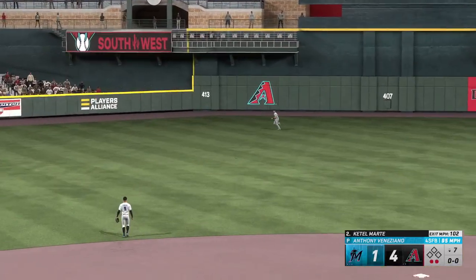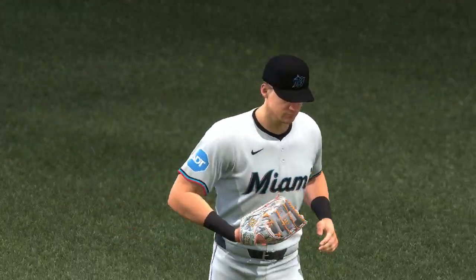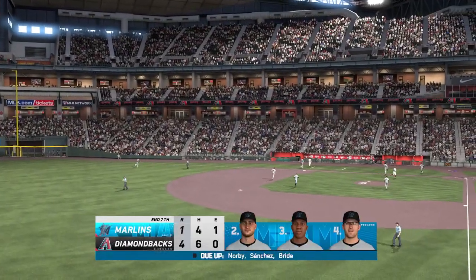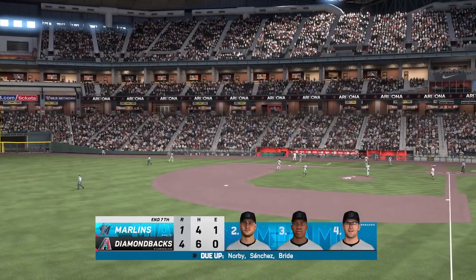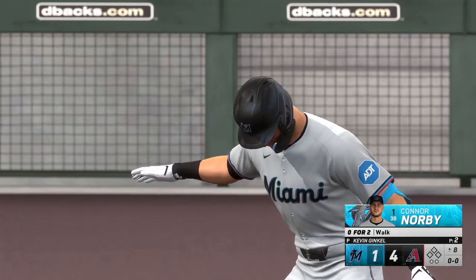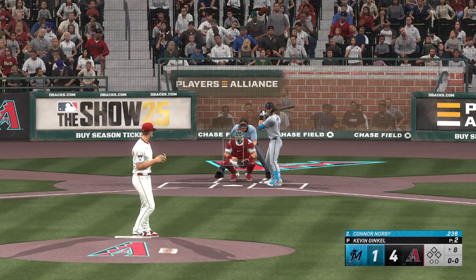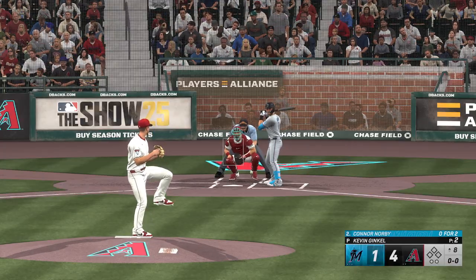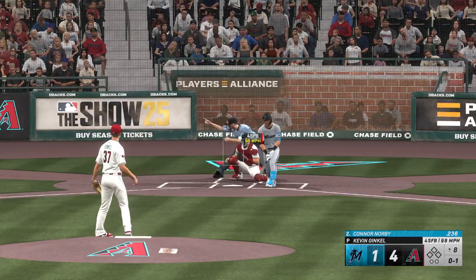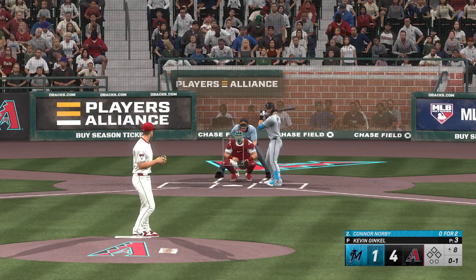Ripped on a line to center. Stowers makes the catch, inning over. And the Diamondbacks down in order, but they lead it 4-1. We're at the top of the 8th. Now the number 2 hitter, Connor Norby. Ginkel back to work. And there's a strike. It's been tough for the offense so far, but you can't get frustrated. You got to find a way to shake it off, go up there and relax. That's the only way you're going to be able to put runs up on the board.